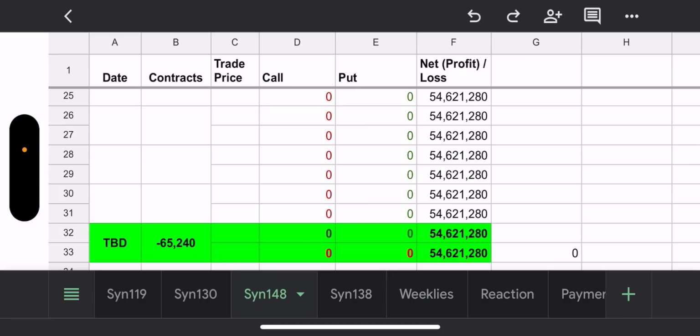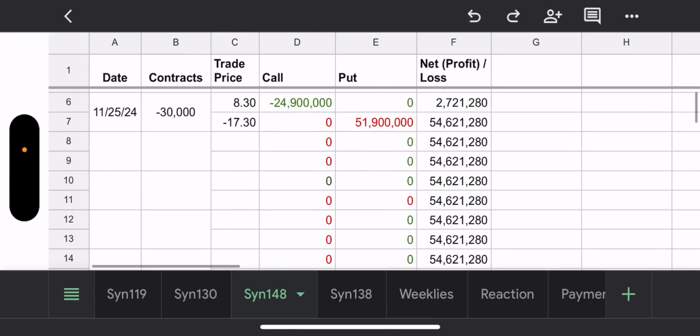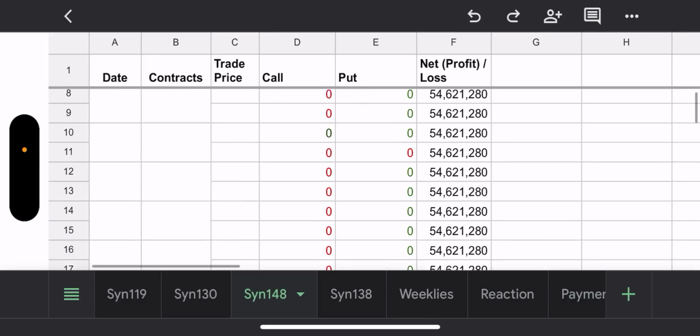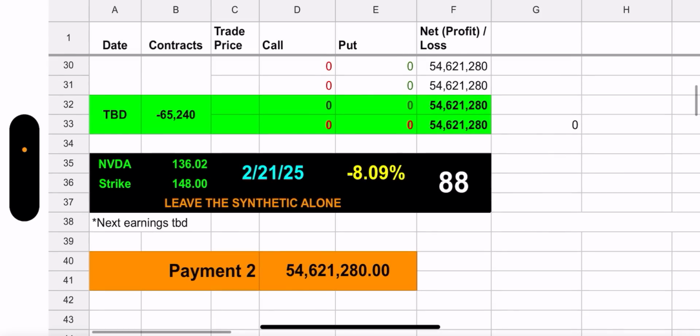All right, so again, we have a synthetic 148. Here's the 30,000 they removed from that 148, and you can see how much the put costs, right? Because they're behind on this one, they paid out of pocket essentially 25 million. So that's going to get added to payment two, breakdown here, because right now they're 8% behind under the strike price of 148. However, this synthetic does expire February 21st. I mean, they're not that far behind.